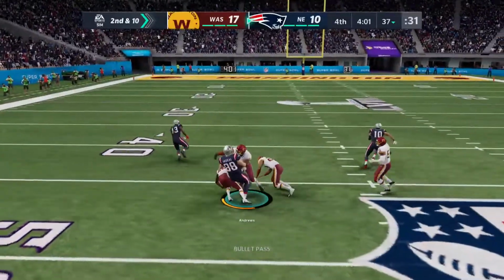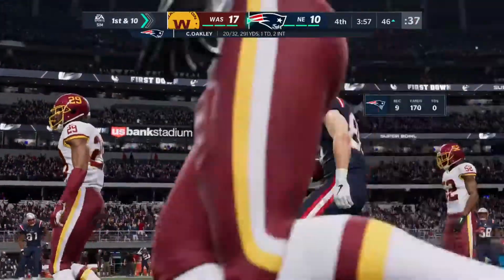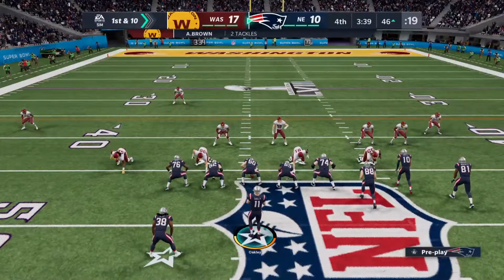Now this one over the middle into the hands of his tight end, complete. And he'll be taken down, but not before he works it past the 50. It's a pickup of 17 and a first down. 46-yard line.